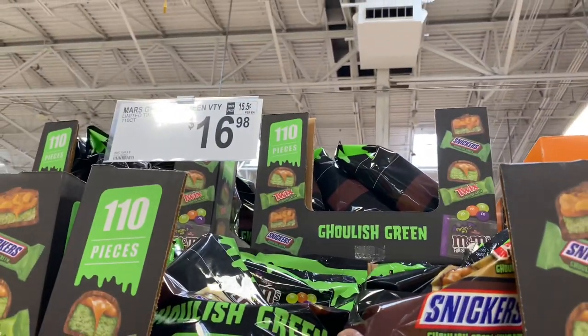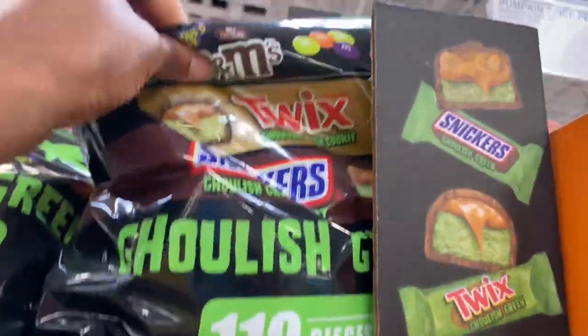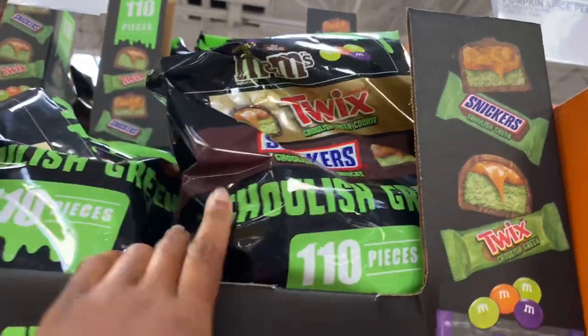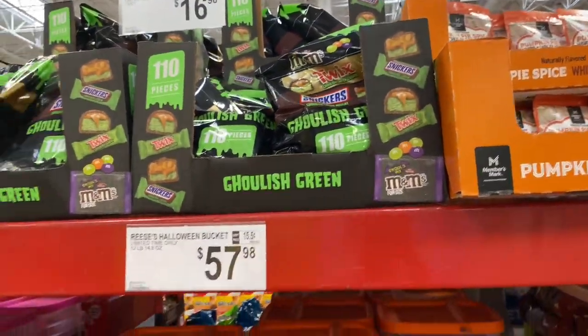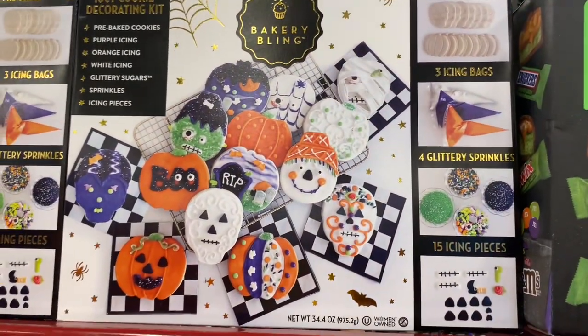And this $16.98 for 110 count. Oh, my God. Yeah, all the M&M's and everything is like green and purple and orange. And they got this cookie set over here. Look at that, look at that.